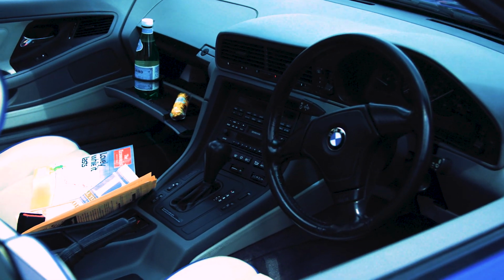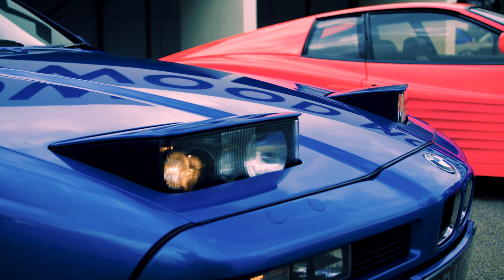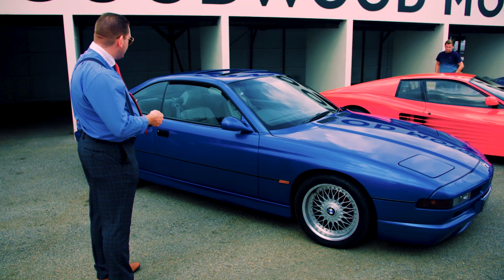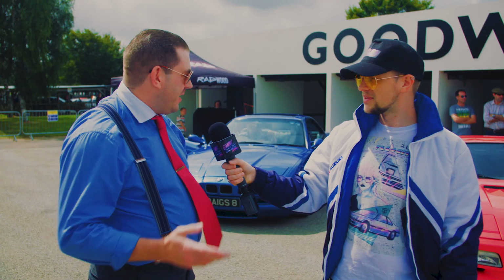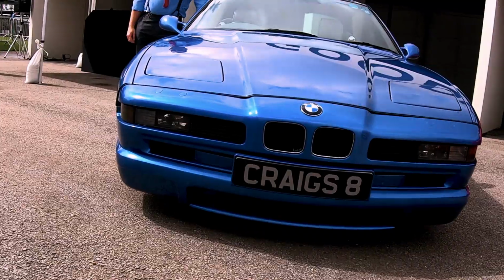So what are your favourite things about this particular 840? The pop-up lights, that's what sold it, but it's just cool. It's got style. Burbling on the V8, the country road, sunny day.